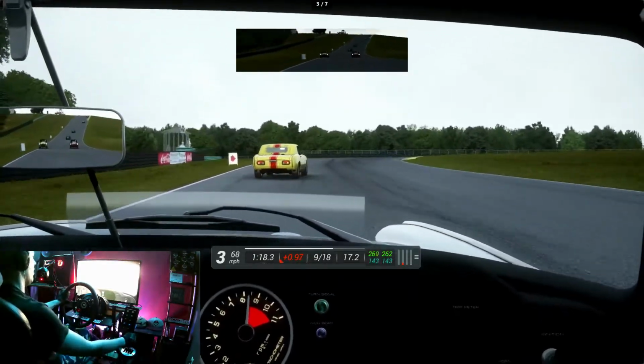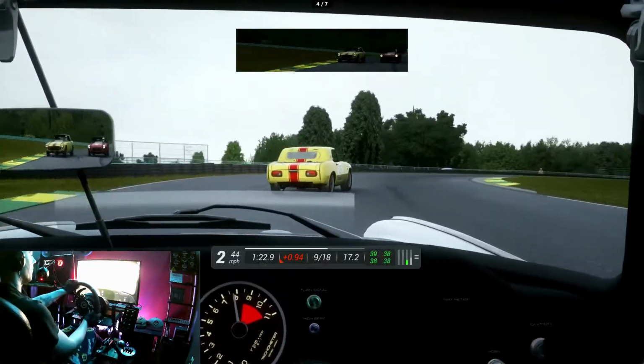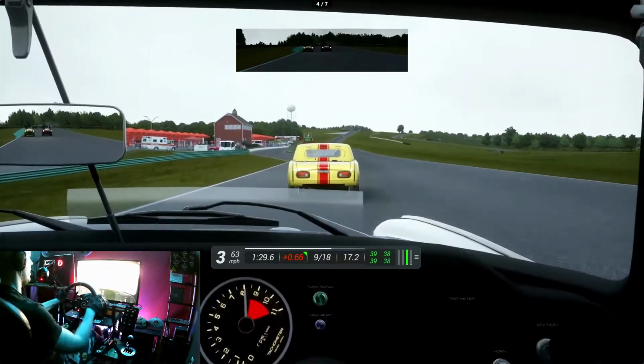I still cannot get over how this thing just revs to the moon. Does not care. A little better through there that time.